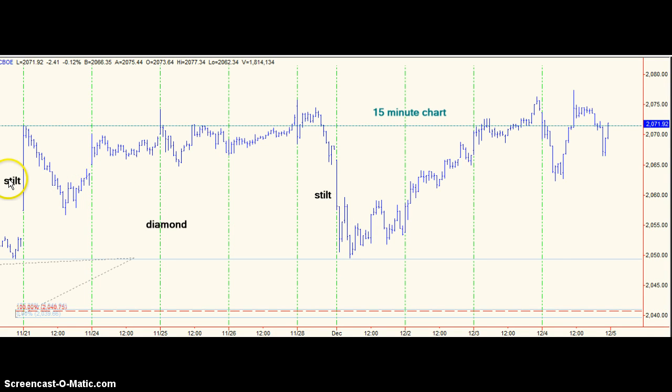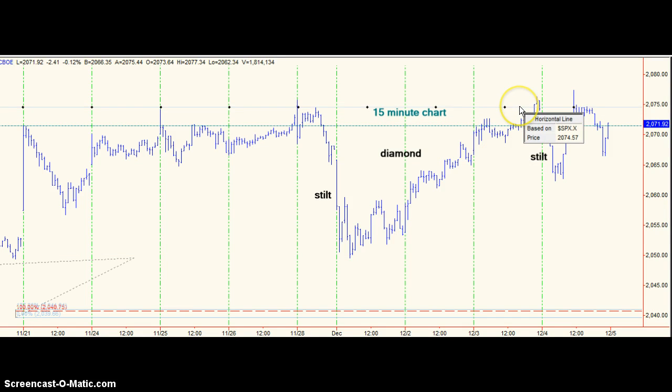Now what's happened since then is we have a stilt down with half a diamond in between. Well, half a diamond's enough, so we have another inverted, this time diamond on stilts. Here's the origin of the left stilt. Here is the first test of the origin of the left stilt. Usually the first test holds, which it did.